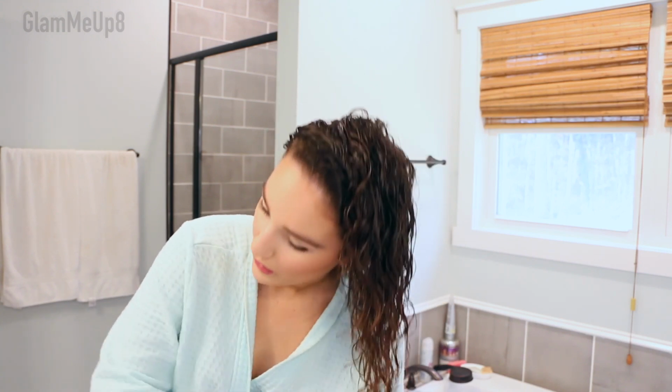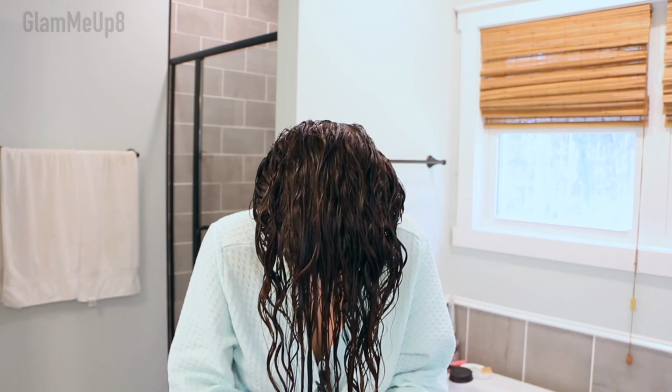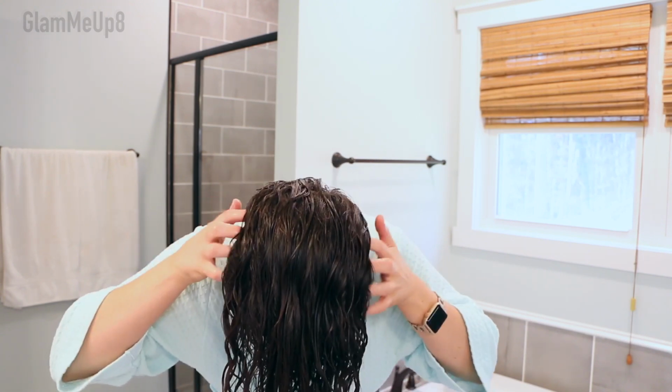It's a really liquidy, watery gel. I did about a quarter size amount right there. And I'm gonna just rake this all through my hair. And when you're combining products together, if you see that there's any milky or chunky white residue on your hair, then they don't mix well. I'm not getting that reaction at all with these. They seem to be mixing very well.